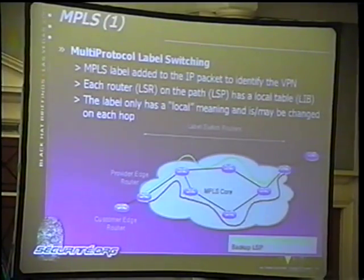So MPLS is multi-protocol label switching. The idea of MPLS is to be able to carry all your network over an IP network. MPLS works by adding an MPLS label in front of the IP packet to identify the VPN in which the packet is transiting. So each router on the path belonging to the MPLS network has a table which describes all the VPNs on this network and what the destinations are for all the VPNs. The labels have only a local meaning and are rewritten on each router, depending on the local routing table.